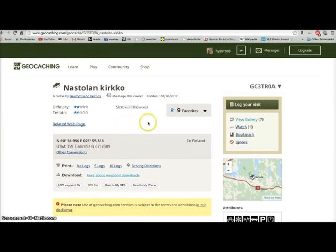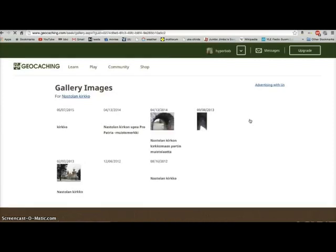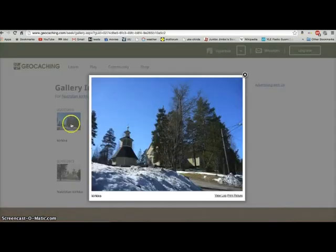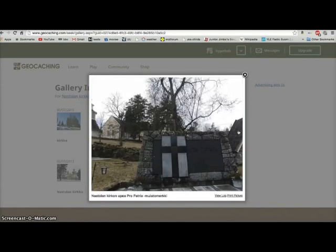And if you want to have some idea of your surroundings, then you can view the gallery. These are pictures of people who have gone there to the church when they've been looking for the geocache. So there it says Kirkko, church. Scroll through the pictures.